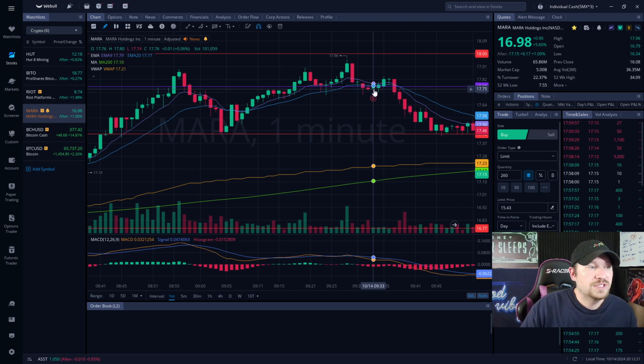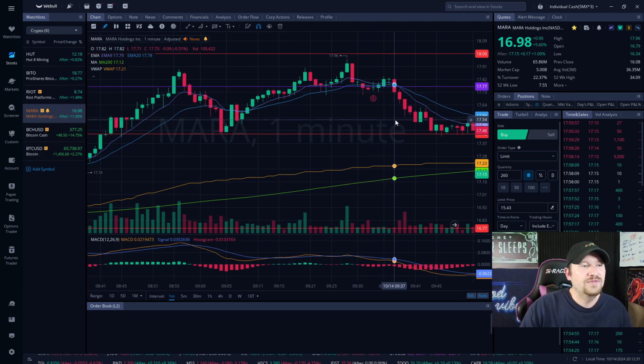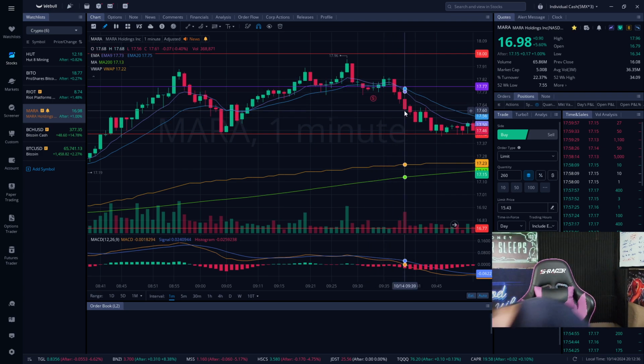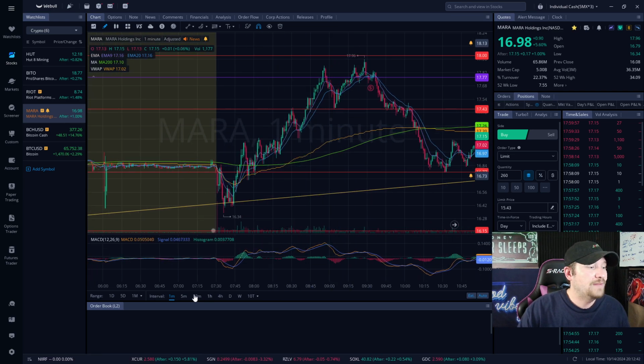And what I did was I went ahead, and once it bounced on this area where it kind of bounced, but not really, right? This doji candle, I just thought it was going to continue to sell off. And good thing I sold right here because it did actually start selling off right after I sold it. So sold at a very nice area here. Very happy and excited about that.